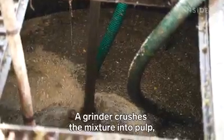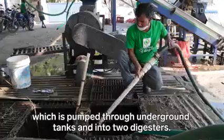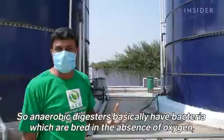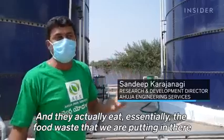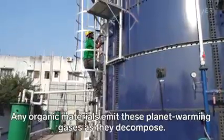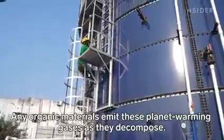A grinder crushes the mixture into pulp, which is pumped through underground tanks and into 2 digesters. So anaerobic digesters basically have bacteria which operate in the absence of oxygen, or anaerobic bacteria, and they actually eat essentially the food waste that we are putting in there and give out methane and carbon dioxide. Any organic materials emit these planet-warming gases as they decompose.